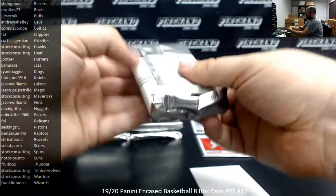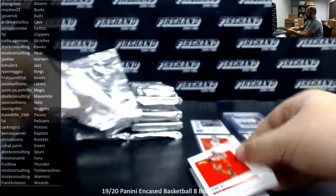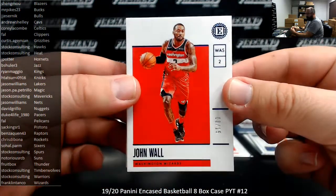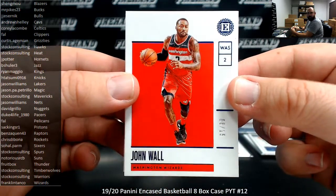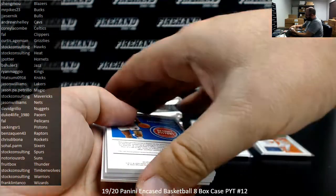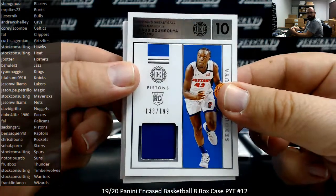Box 2. Number to 15, blue, John Wall, Wizards. Wizards going to Franklin Tanko. Sekou Doumbouya, label materials, number to 189. The Pistons going to Sac Kings or 1.